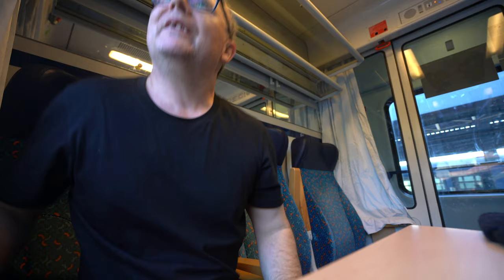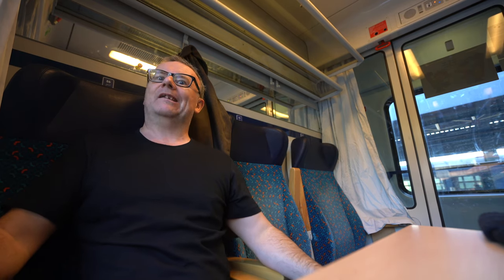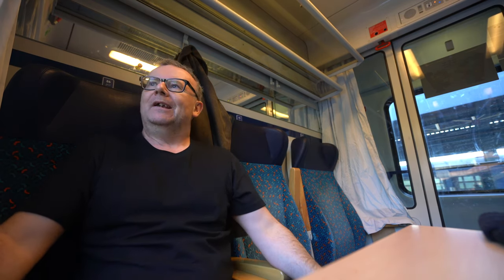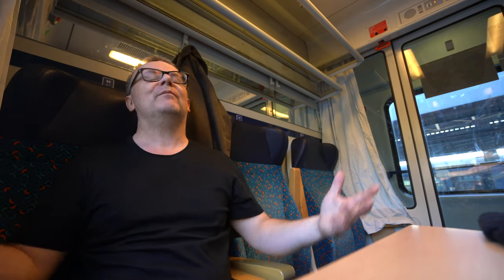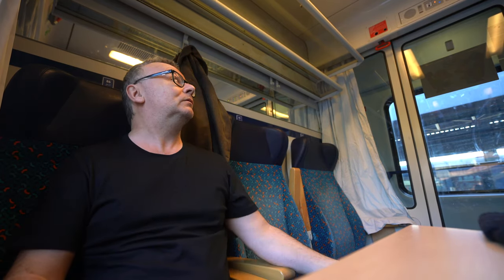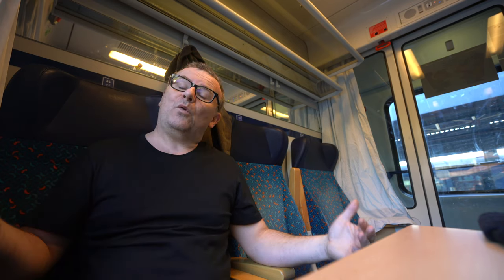Welcome aboard the train. This is the train that goes from Budapest to Prague in the Czech Republic, but I'm going to hop off at Bratislava, the capital of Slovakia, on the way. Now, interesting thing this morning, I found out that there's actually two main railway stations in Budapest. And of course, I went to the wrong one. I went to the one that I arrived on, which was the train from Vienna.